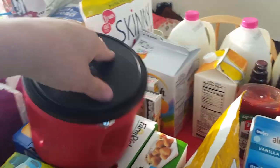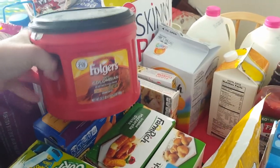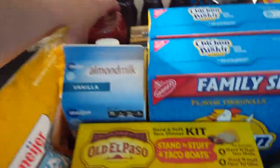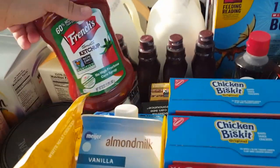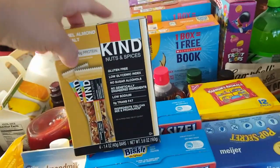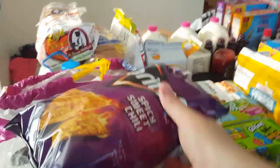And my husband needed more coffee, so we got this, and it was $5.49. It'll last him a while in his reusable Keurig cup. We got some ketchup, which had a dollar off Peely, so it was only $1.19. My Kind bars were part of the 5 for $5 sale, so they were $3.29, and I got two boxes of those. Let me finish over here before I go over there.